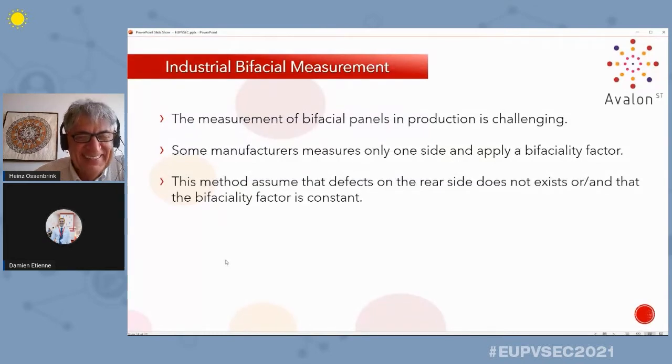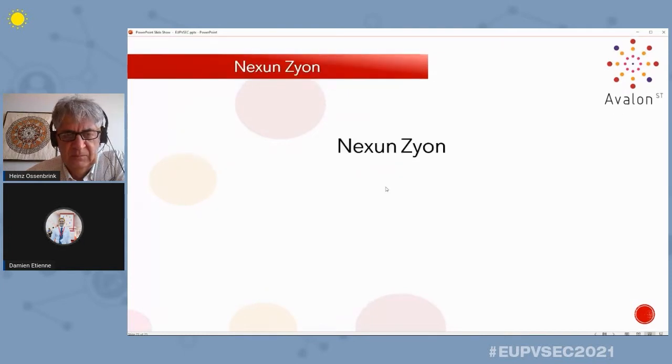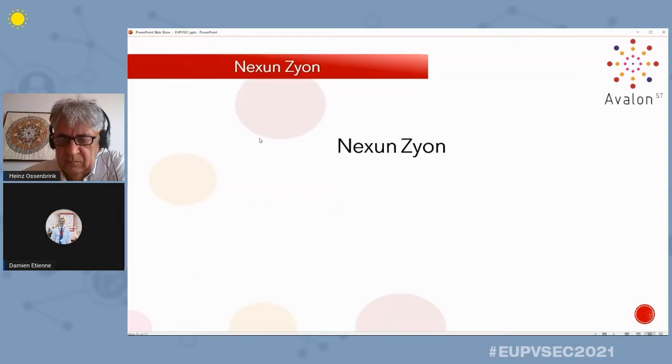Sorry. Yes. So just to emphasize that on the bifacial panel, you do have defects on the backside that change in production. So you cannot just apply a bifacial factor in production, as this is not a static thing over panels. So it's important to measure bifacial, both rear and front, in production, and we can also provide this solution with the Nexon Xeon dual source, which is affordable.